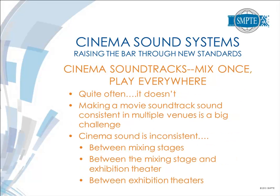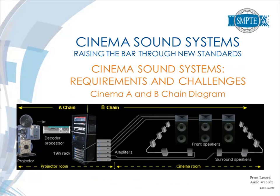But quite often, it doesn't. Making a movie soundtrack consistent in multiple venues is a big challenge. Cinema sound is inconsistent between mixing stages, between the mixing stage and the exhibition theater, and even between exhibition theaters. And I'm sure if you've gone out to the movies and seen the same movie in various places, you know what I mean.